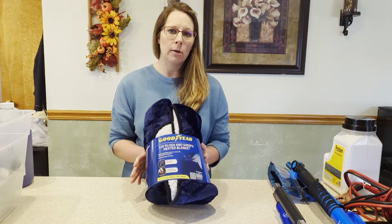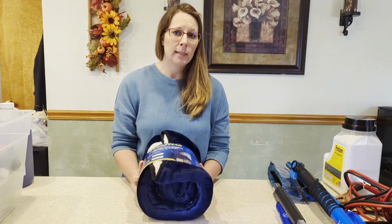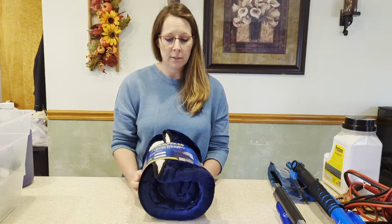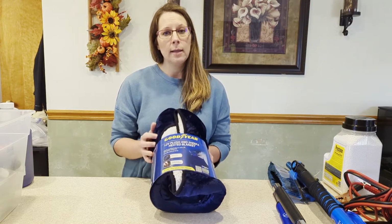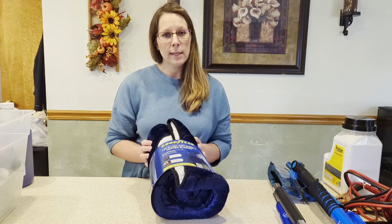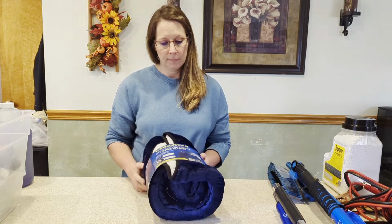You can put it into your car, and that way if you are stranded and you don't want to use your heat as much, you have something to keep you a little bit warm. This one plugs right into the lighter outlet and it just heats up to keep you a little bit warmer.